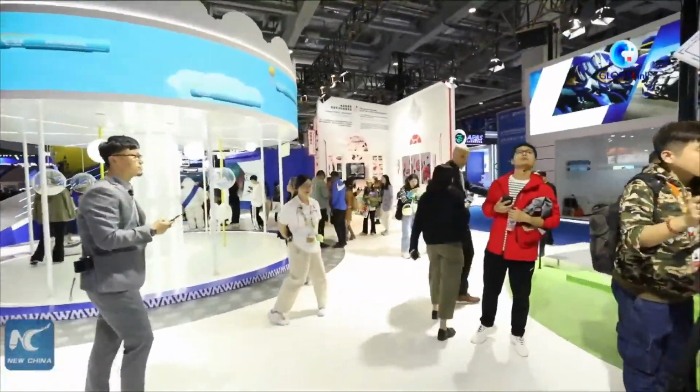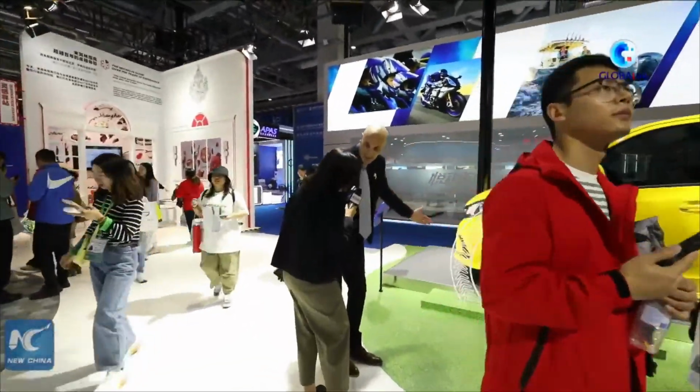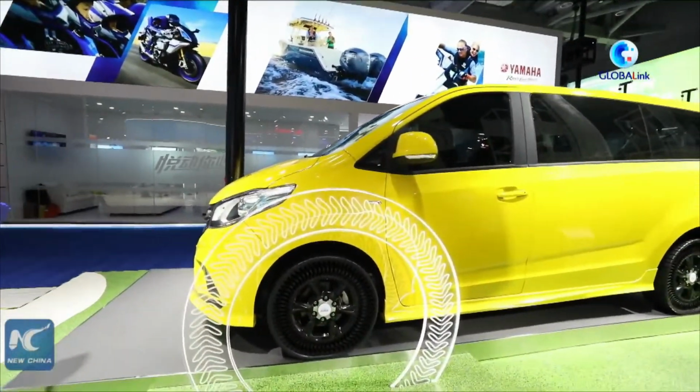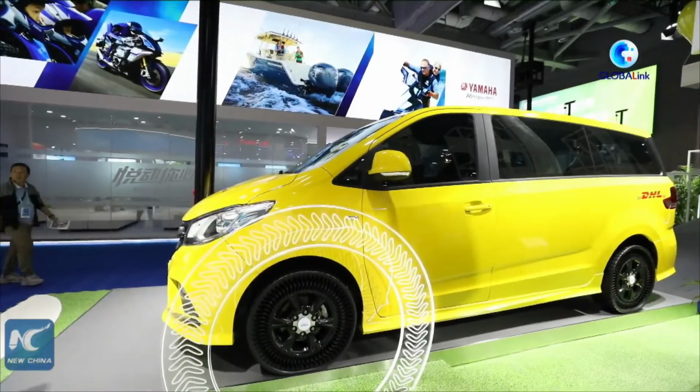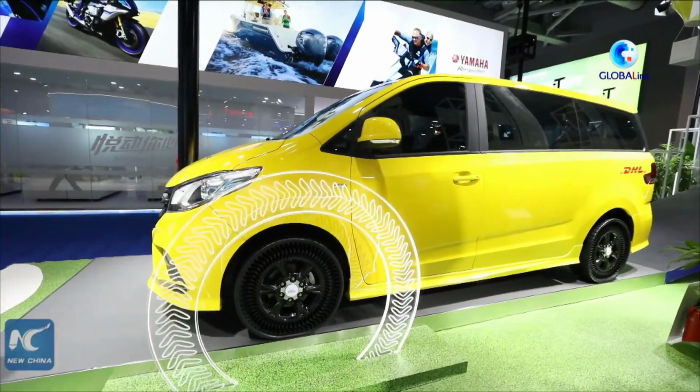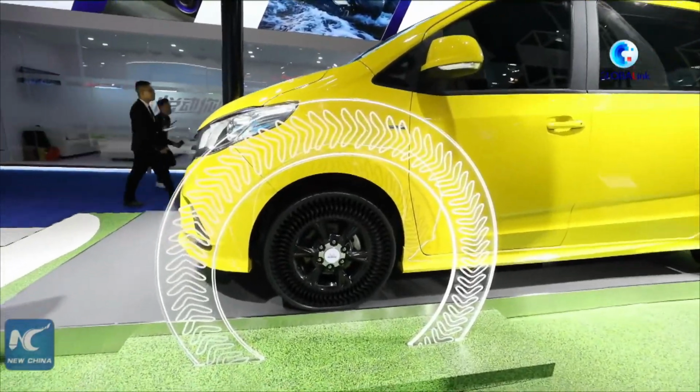You can see this tire has no air. Oh yes. So this is a concrete example, it's not a dream. And this tire is used on a DHL van today in Singapore for testing, because this tire will have zero puncture. It's already put into use.